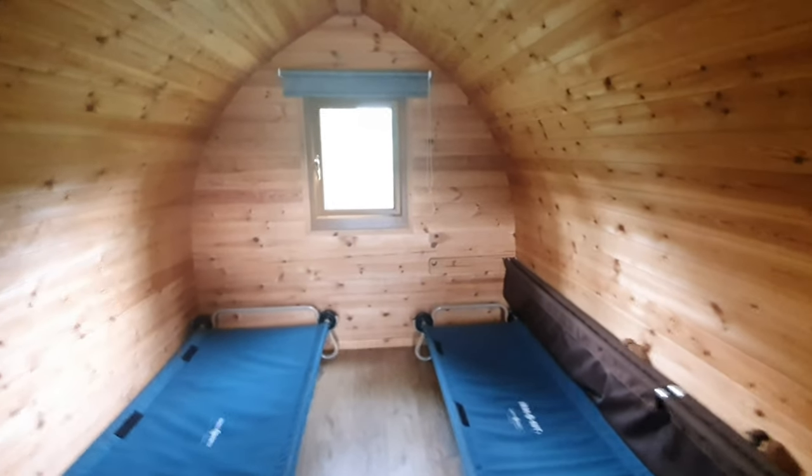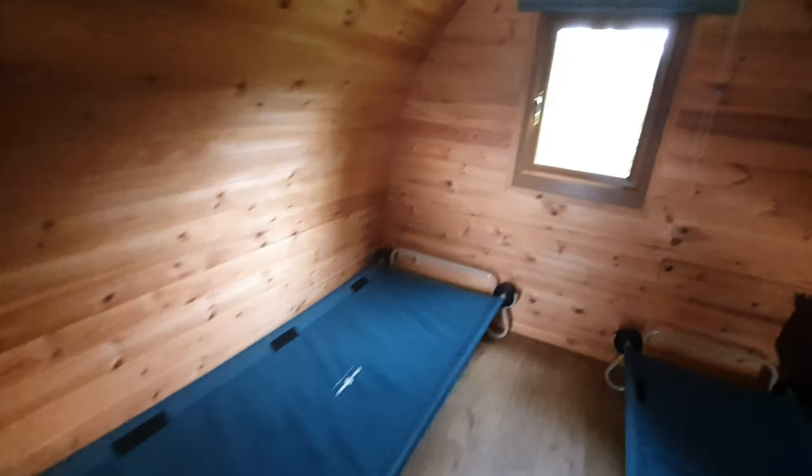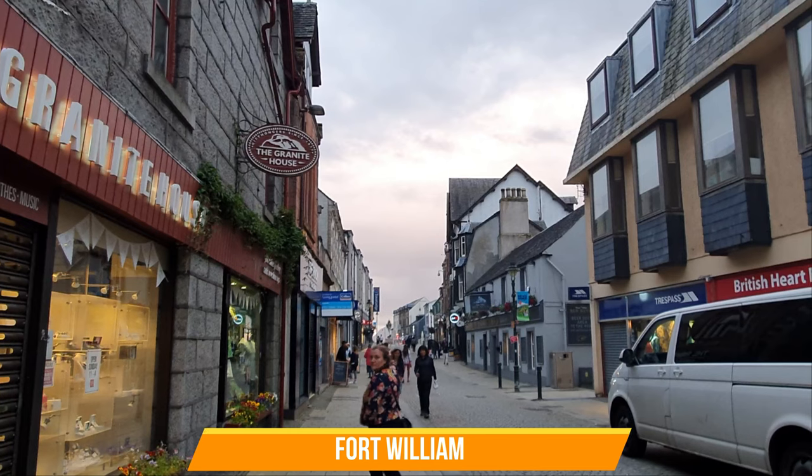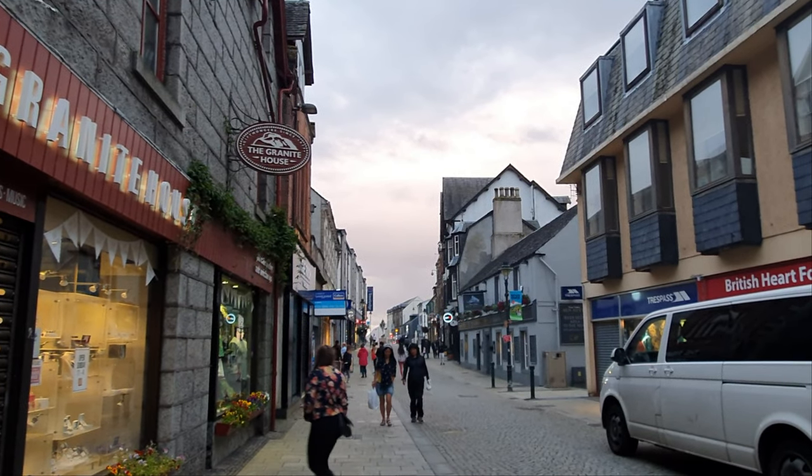As you can see, there's only hammocks inside. It's kind of cozy, but it has everything we need. We have hammock beds, and we also brought our own sleeping bags. There's a little microwave here, and we now officially brought our camping gear with us.